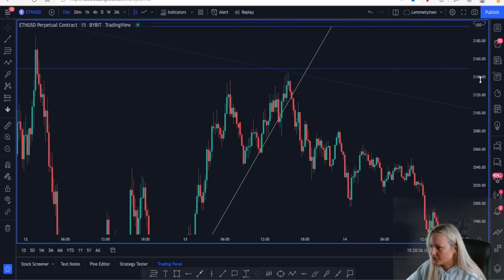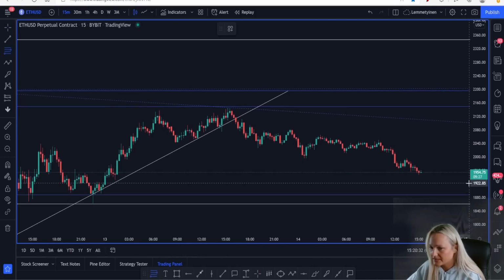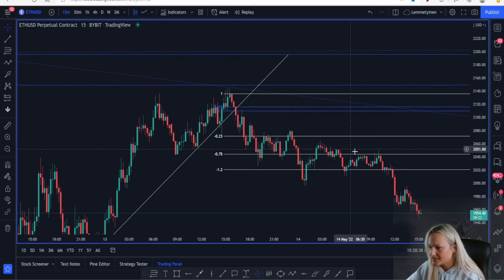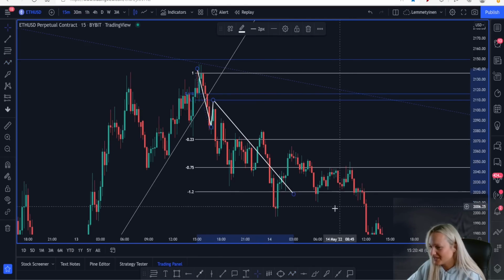So another thing that we could have done is fix the support trend line so we have it perfectly against every candlestick. We drag a Fibonacci from high to low, and this is the exact same thing, guys. We saw the market break the support trend line, come back up, retest a Fibonacci, and take profit 1, take profit 2, and take profit 3 got hit, which is really good.